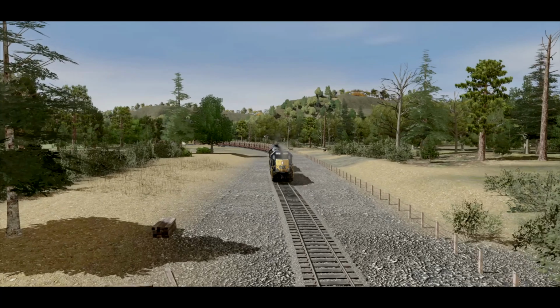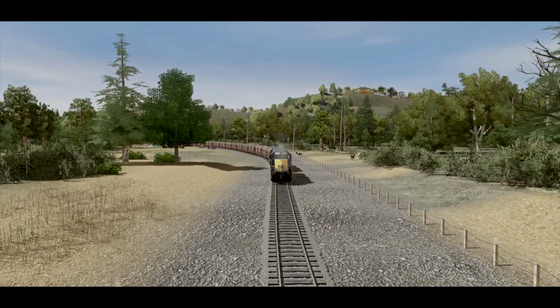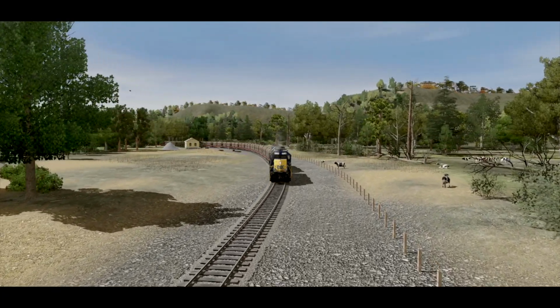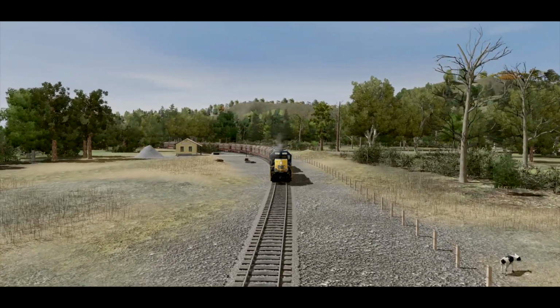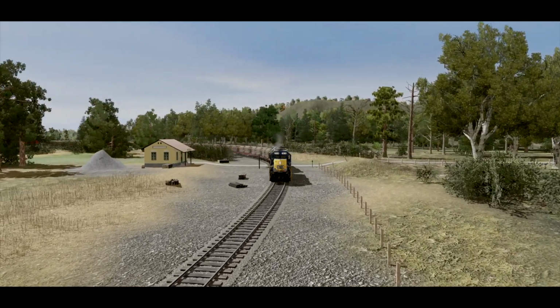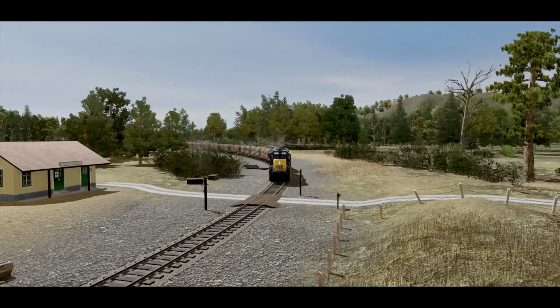It just really is. And that's where I base my designing of this game on, a lot of the areas of the Smoky Mountains there. And look at these cows there. They're just chilling on the side of the tracks there. They sure are. Sometimes they get out and break away from the fence and get on the tracks. That's never a good thing.